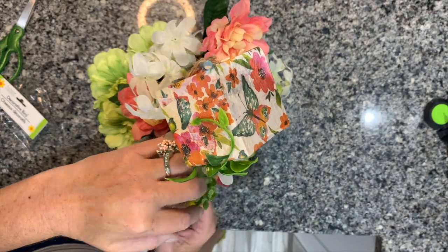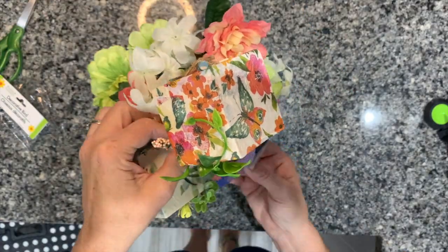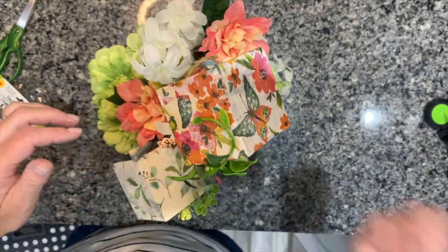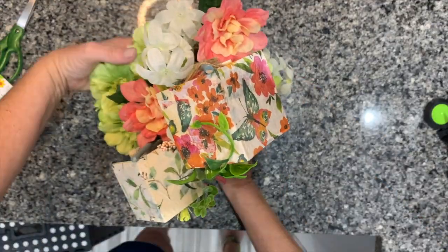There's the bird. See, we found the bird, and the bird's going on. I thought I was going to put him on a birdhouse. I ended up just putting him on the flower because the size of him is too large for the birdhouse. He looks great in the arrangement, and there it is. It's all done. Adorable.